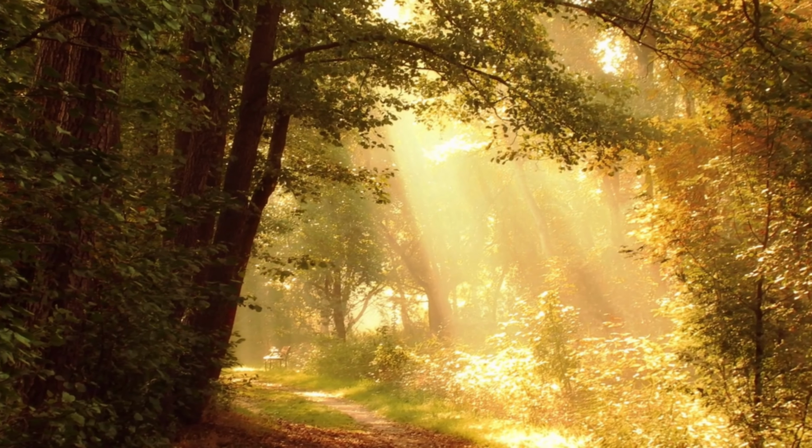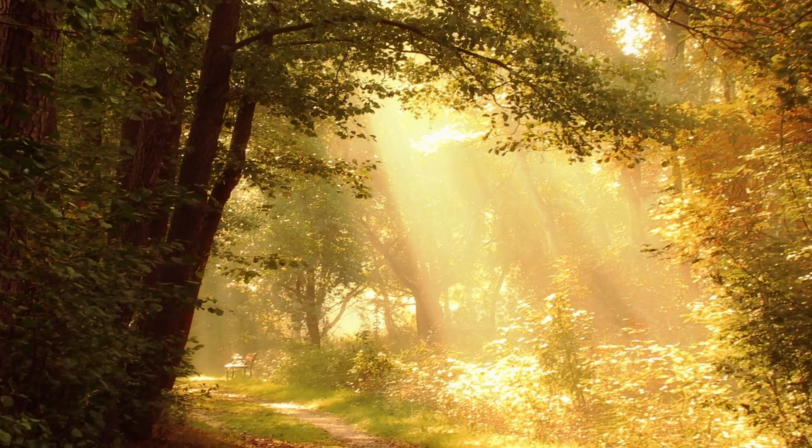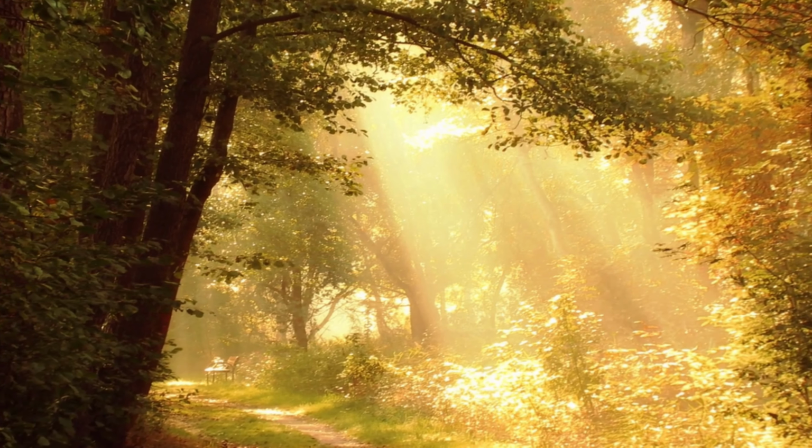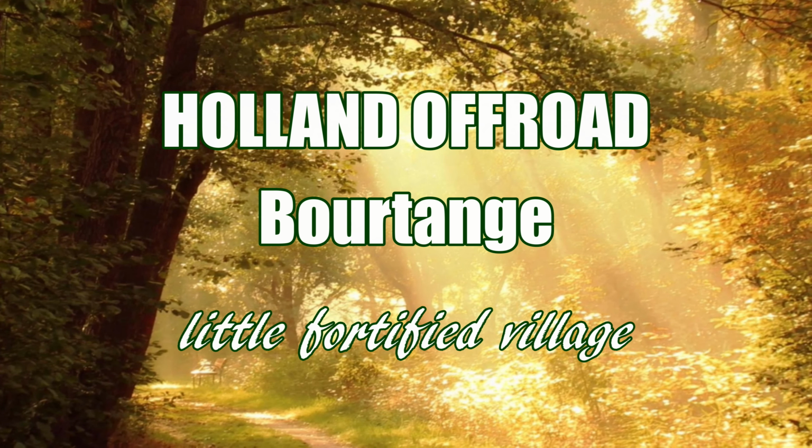It's about surprisingly beautiful Dutch sceneries without the noise of big cities. Let me surprise you. This time I show you Bourtange, a little fortified village.